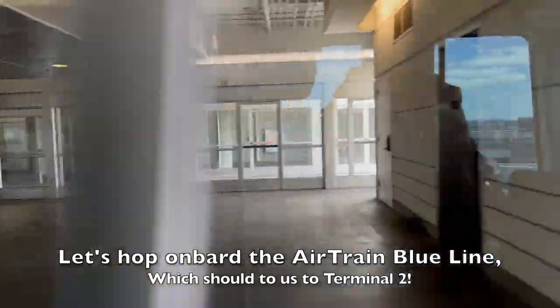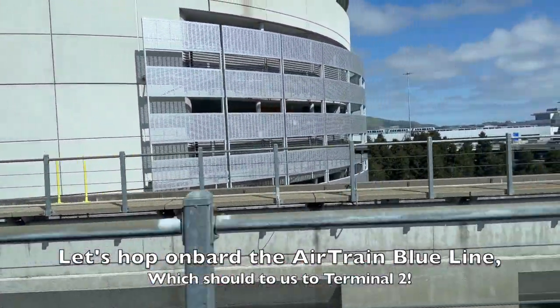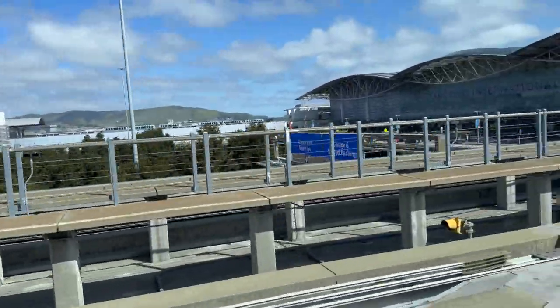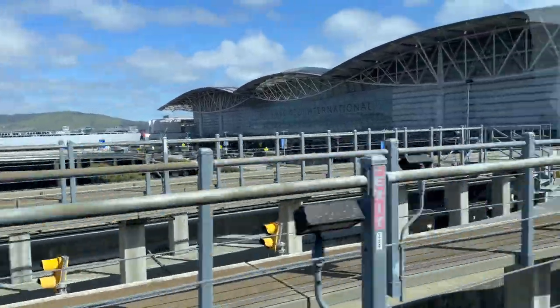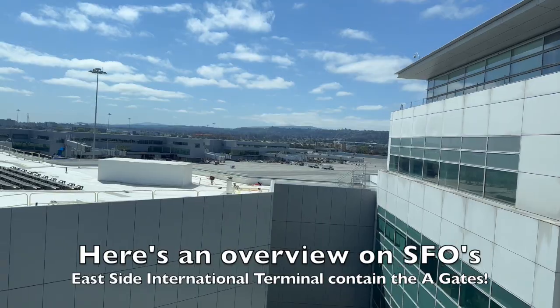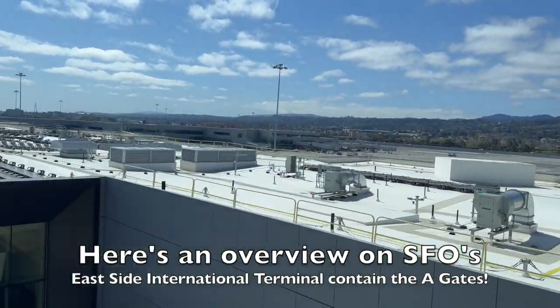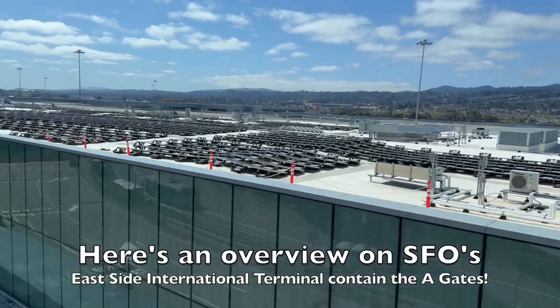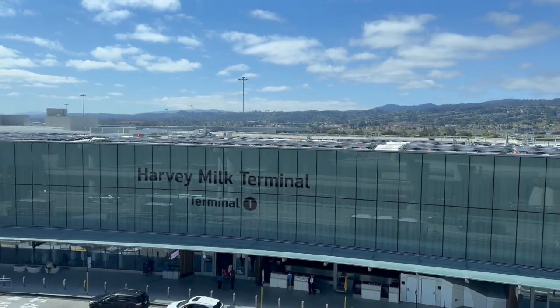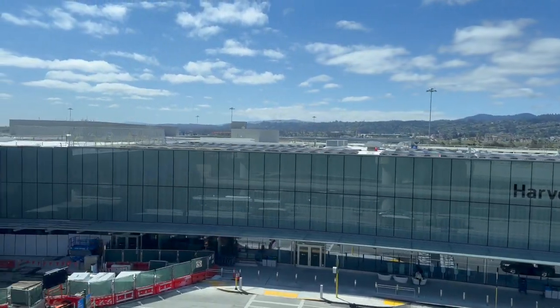Next stop is International and Terminal 1 A and B gates. All international flights, American Airlines, Frontier, Hawaiian, JetBlue, Southwest, Sun Country, Medical Clinic, USO, and the Aviation Museum. Please hold on. Approaching International and Terminal 1 A and B gates. Please make sure you have all the personal belongings and watch your step as you exit the train.